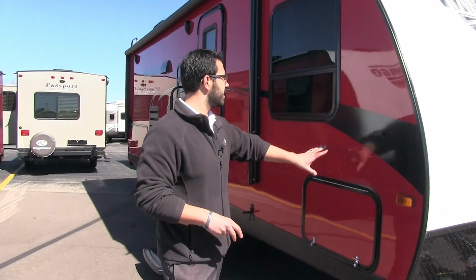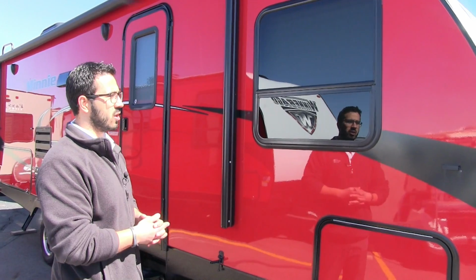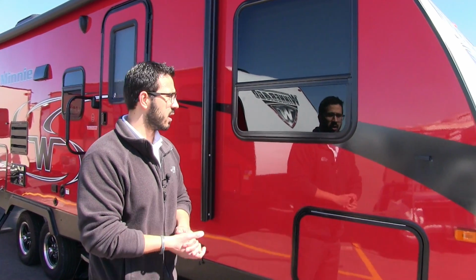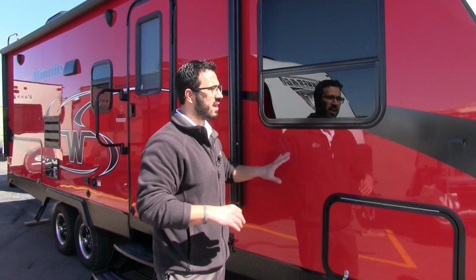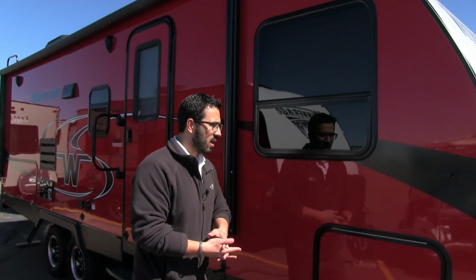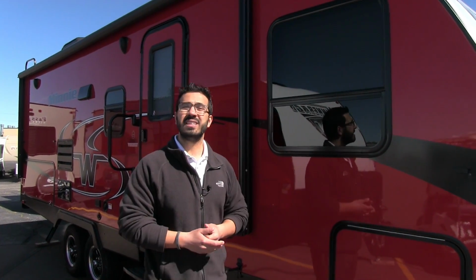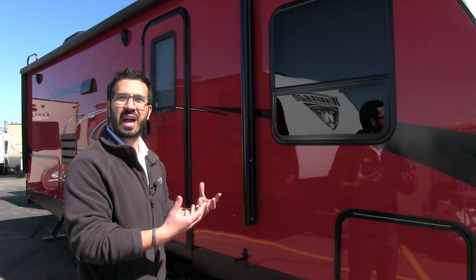Speaking of fiberglass, take a look at these sidewalls. When it comes to the sidewall construction, Winnebago has one of the best in the towable industry. This is all aluminum frame on here. It's all laminated, and this is a true pour gel coat exterior, which is one of the best in the industry. This is the same process they use on your high-end diesel pushers, and you can tell if you look in here, you can see your reflection, the shine and luster.